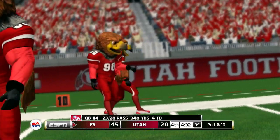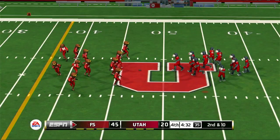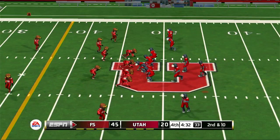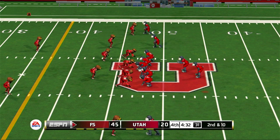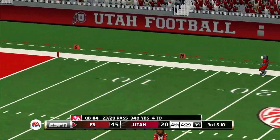Man, I don't know if this quarterback misread the defense or just made a poor decision, but that wasn't a pass he should have thrown. It's second and 10. Ball on the 47-yard line. And he throws it away.